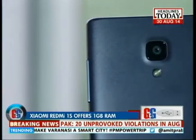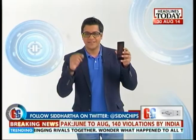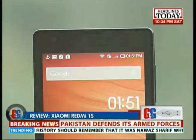Now, how many times do you see a sub 10,000 rupees smartphone that offers brilliant camera quality? Well, not much, do you? Well, this one has beaten the odds. It is loaded with an 8 megapixel primary camera that is just mind-blowing. It comes with an LED flash as well. Up front, they provide you with a 1.6 megapixel front-facing camera.